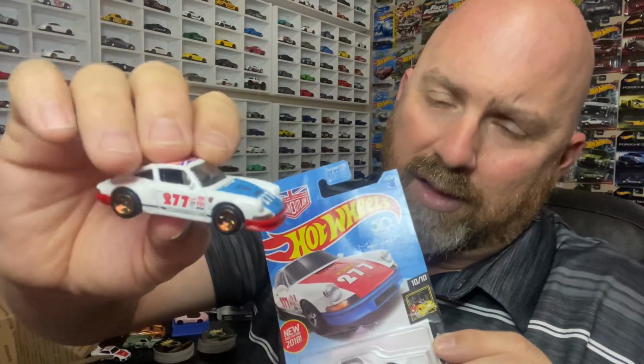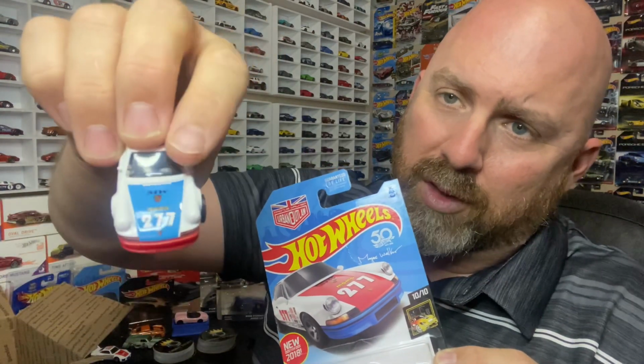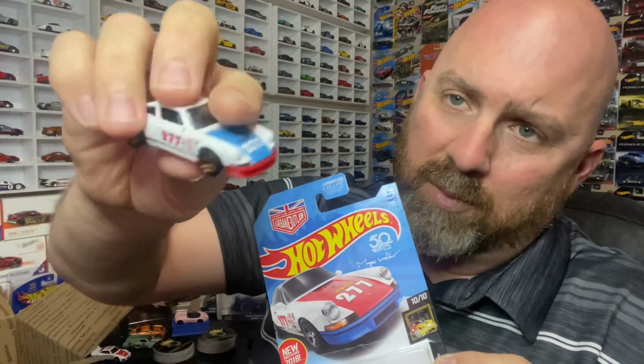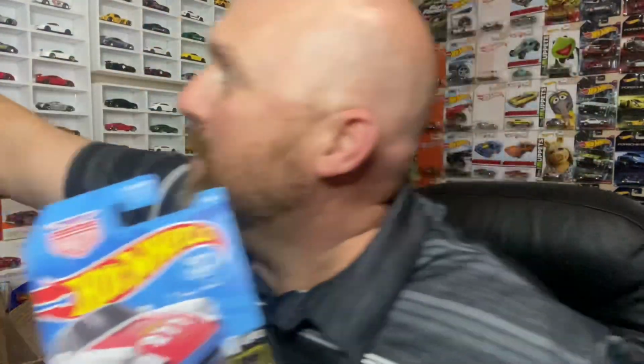I recently, at the cubbyhole, found the other variation with the blue hood, with red bottom, the blue hood. I found that at the cubbyhole. And then I have the two variations of it in the slant nose. Have them here too.